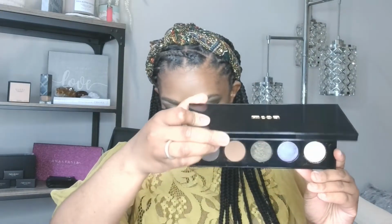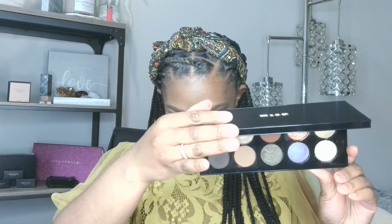I just feel like the advertisements for it were amazing. But when I got it in my hand and started swatching the colors and things of that nature, it just didn't live up to my expectations. This fire color here is great. I love this as an inner corner. I don't know. It just didn't do what I needed it to do. So for that reason, it is number 8 on my list.